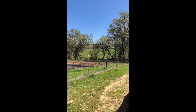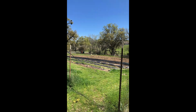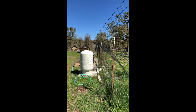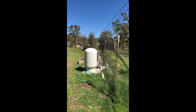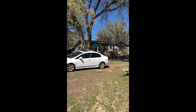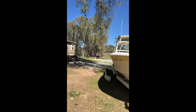This is the larger garden area. It's all fenced, keeps the deer out. It's all been tilled. So if you're wanting to put together a really nice veggie garden, this is a perfect spot for it. Got a pressure tank here for getting the water distributed around the property. So we almost have 3 acres here.